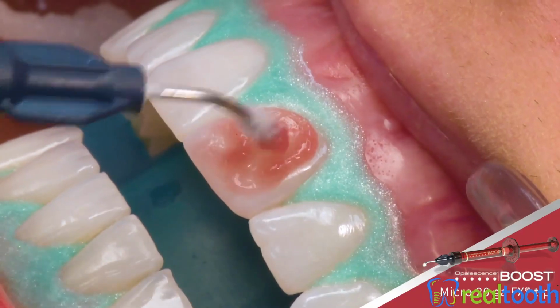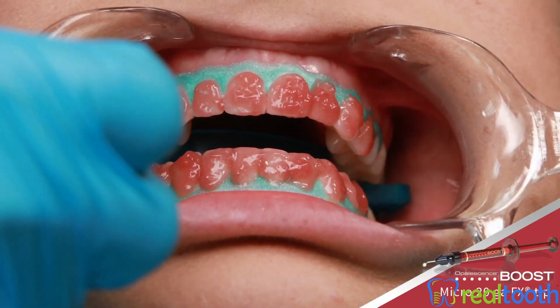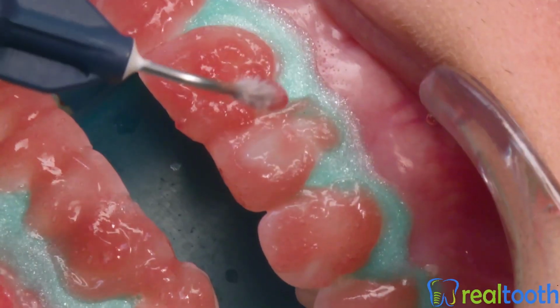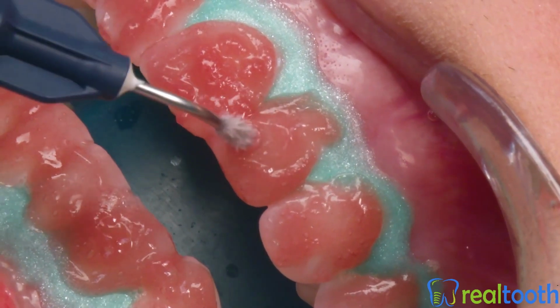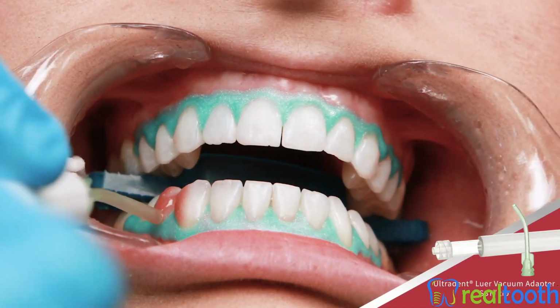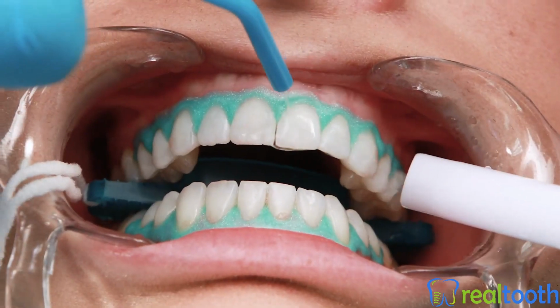Once we are done with all these processes, we apply a thin and even layer of varnish on the tooth surface and leave it for 10 seconds to dry. For taking the effect, the varnish is left on the tooth surface for 10 minutes. Once it is dried, the dried layer is removed with the help of a probe. If any leftovers are there, we remove them with the air and water spray.